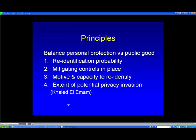And then lastly is, what is the extent of potential privacy invasion? So some cancer data sets, there are clearly sensitivities around it. How does it relate to other things such as HIV status or employment or various things? So is there really the same extent of privacy invasion in the data sets that one is looking at? And so the idea is to take a look at every potential data release and try to balance these things before making decisions about whether and how data can be shared.